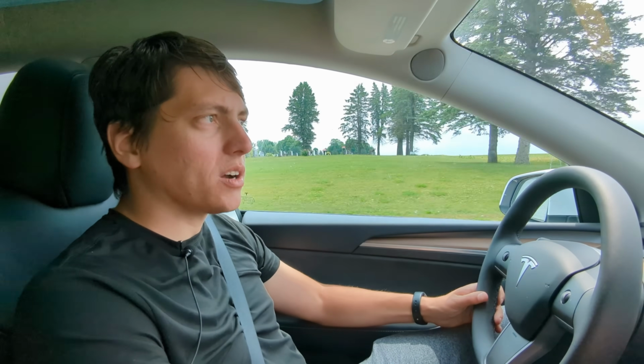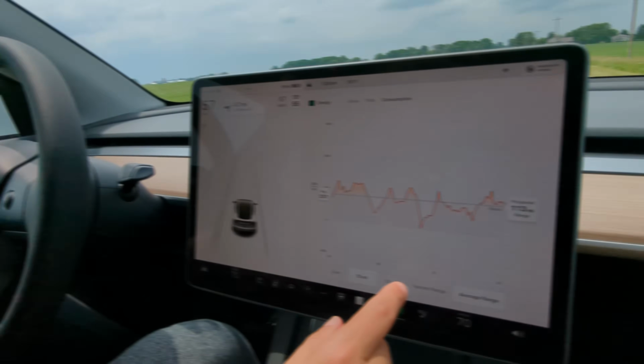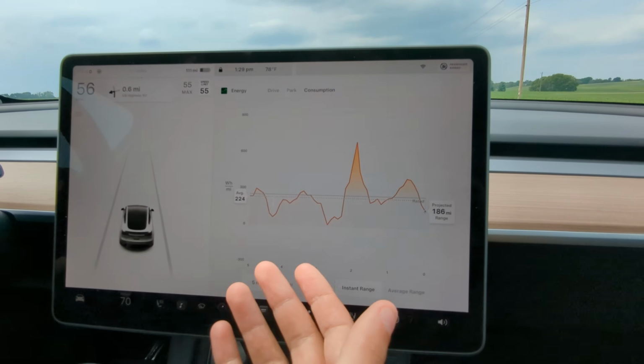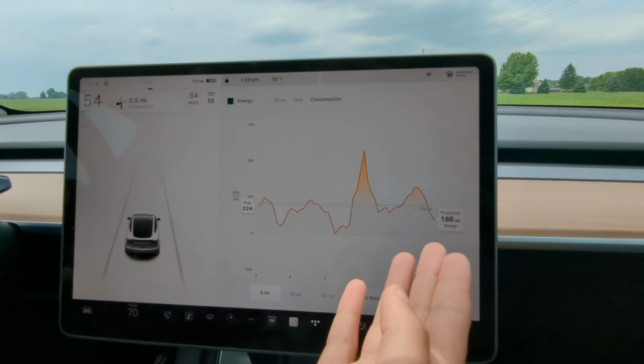I wouldn't trust the Tesla's projections until you get a few miles under your belt. Really just see how your driving is based on your conditions after the first few miles, and then use that information to plan accordingly. And one way you can do that too, if you go into the energy menu, hit instant range, and just over your past 5 miles, you can see how you're driving right now and how it corresponds with a projected range.